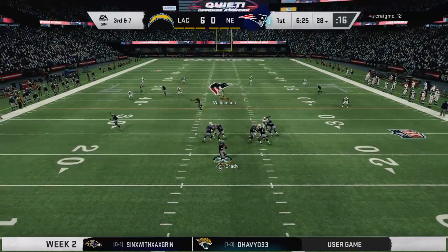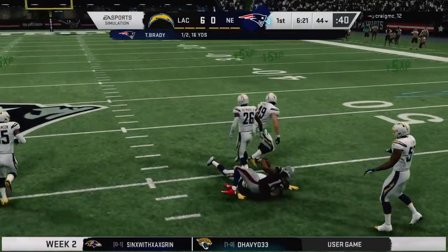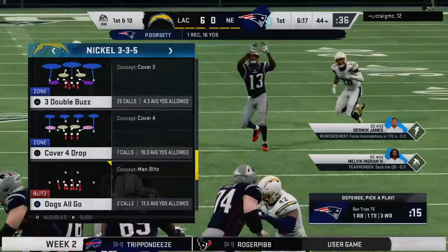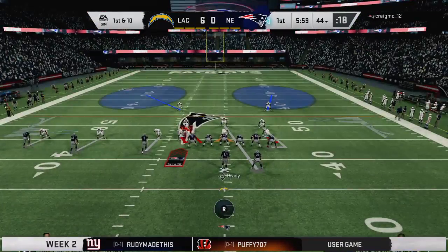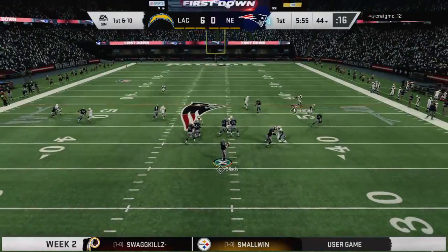Shotgun now for Brady. And able to find Dorsett. And they'll get it up just short of the 45 at the 44. It'll be a Patriot first down on a pickup of 16. First and 10 at the 44-yard line. On first down, Brady.